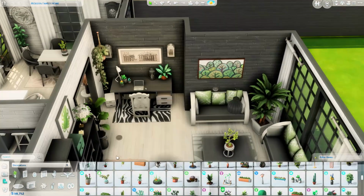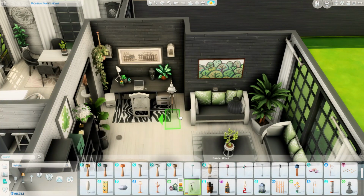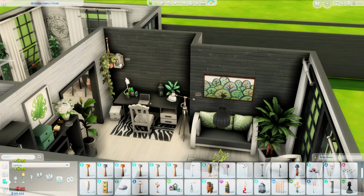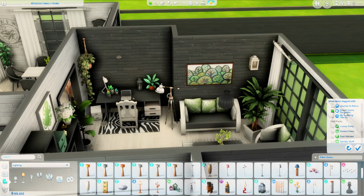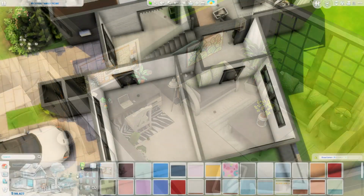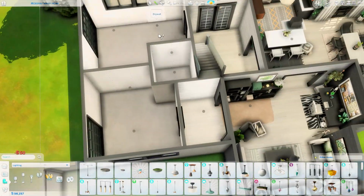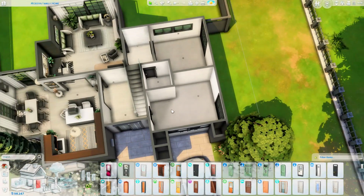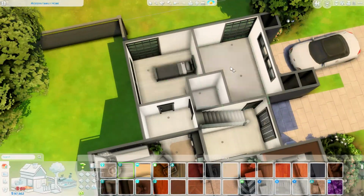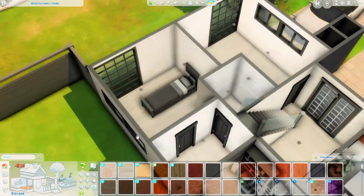Which is good, because if you've got a house like this, you're going to want it to look like a show home pretty much all of the time, or at least I would anyway. That's how I am with my house in real life, even though my house isn't modern. I'm definitely very house proud. Anyway, I was thinking maybe one of the parents was an interior designer, and they've decorated this house as per their own style.